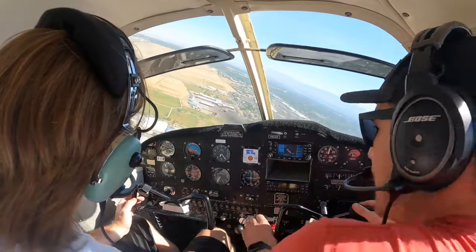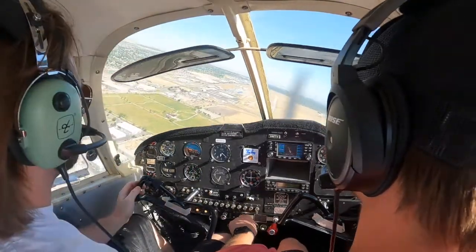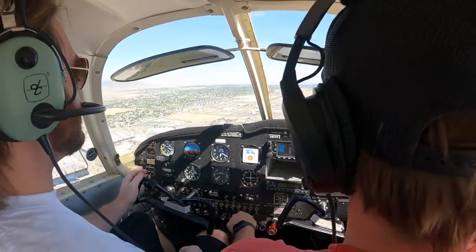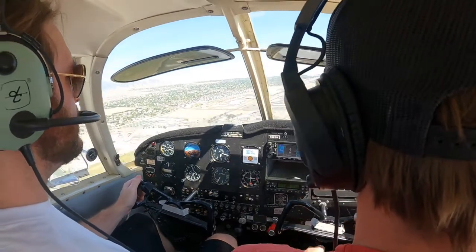Okay, here comes full flaps. Dang, we're high. Hey, typically you're going to want to do this into the wind. The wind is coming from the northeast slightly. What I'm going to do is full left pedal. I'm full left pedal at this point.